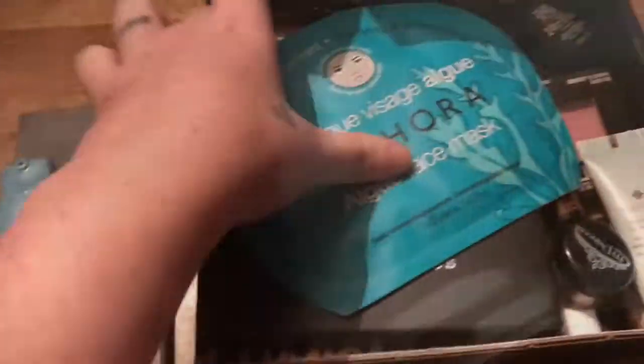So I wanted to show you guys, I went through all of my makeup. I'm switching to cruelty free makeup. I'm going to be giving a lot of it away to friends, and yeah, so I'm just going to show you guys some of it.